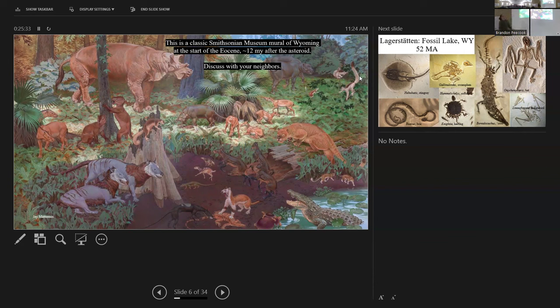So what's going on in Africa? Well, of course, those are these Afrotherian mammals. Here are those Afrotheres. They're pretty spectacular. Hyraxes, dugongs and manatees, and elephants are a clade. And then these three, aardvarks, tenrecs, and elephant shrews, are also a clade.